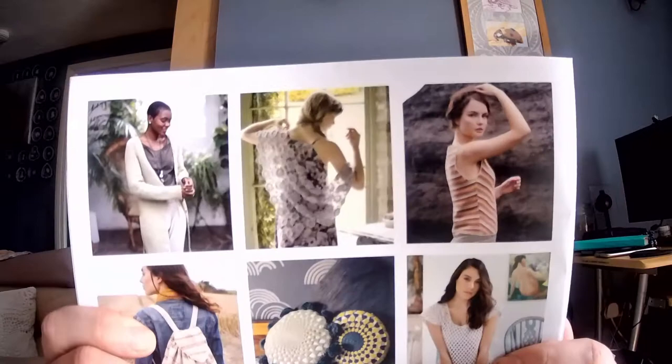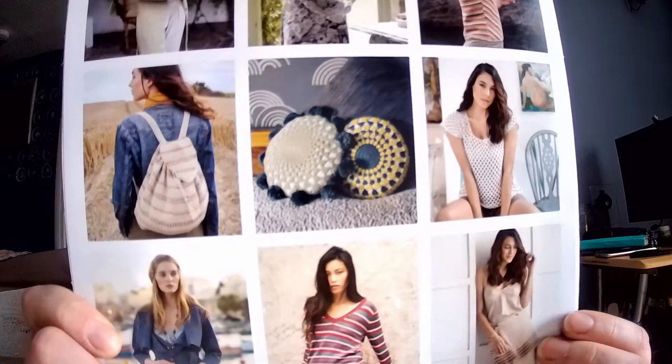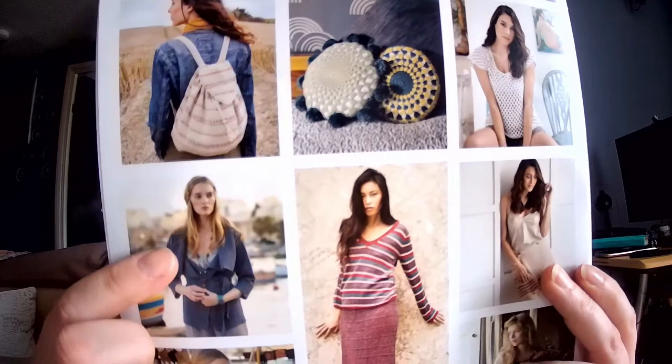Lovely. So I can't show you any of the patterns whatsoever. One second. Sorry. Can't show you any of the patterns, but I will show you the back again a little bit slower to show you what can be made. There you go. I quite like this as well.